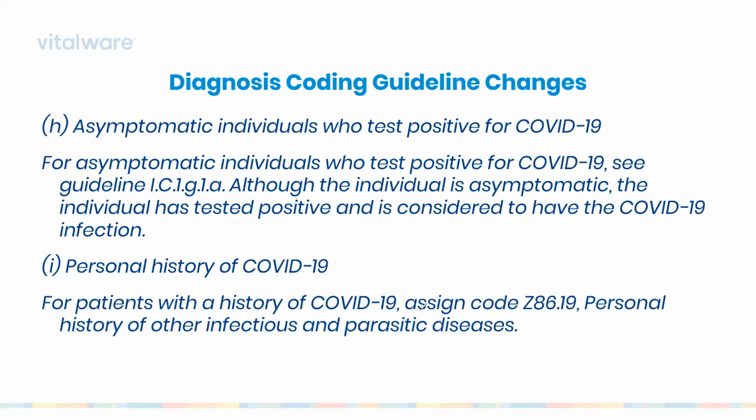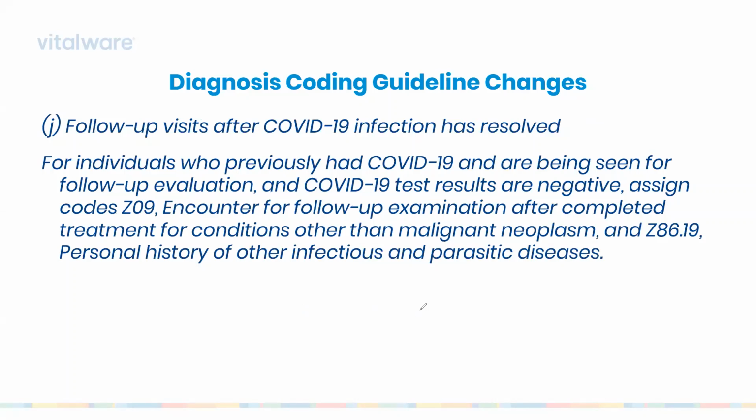All right, so asymptomatic individuals who test positive, you'd follow your other guidelines. Even though they're asymptomatic, they have tested positive and they are considered to have the COVID-19 infection. So you'd use U07.1. And then for personal history, right now they're saying assign code Z86.19. This is some of the information that may change with the code updates. For follow-up visits after COVID-19 infection is resolved, you can assign a code Z09 within that range.